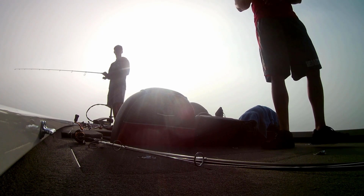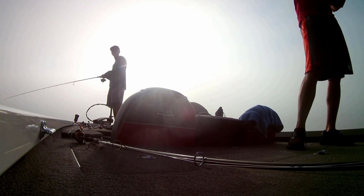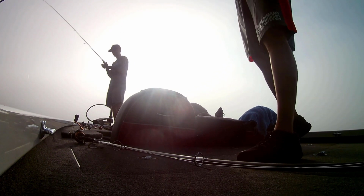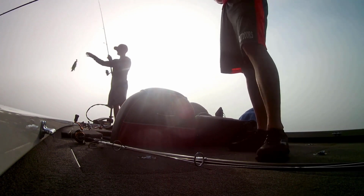And that was what he threw most of the day, and that was what found him the most success. I started out with actually a pretty big swim bait, which probably wasn't the best choice since we were looking for smallies, but I started out with like a 3.5 inch swim bait. Nothing, not even any follows. I don't think I even had any hits.